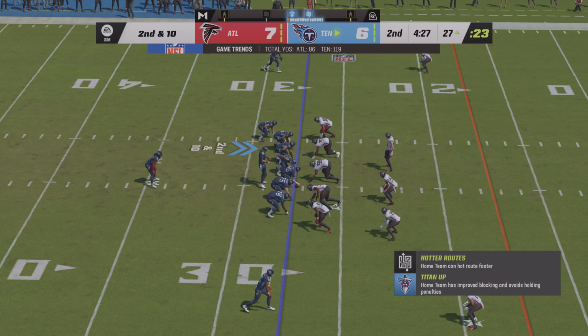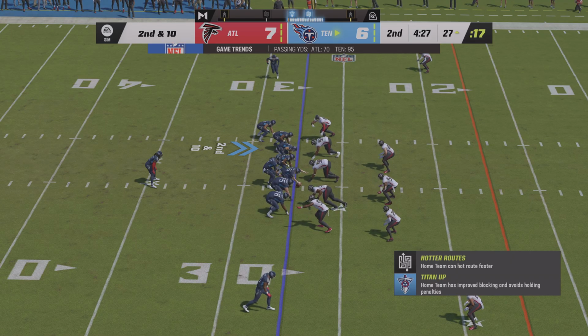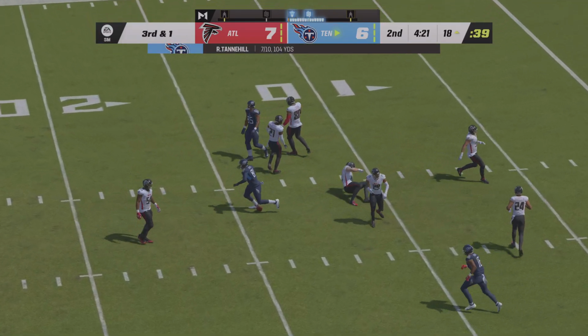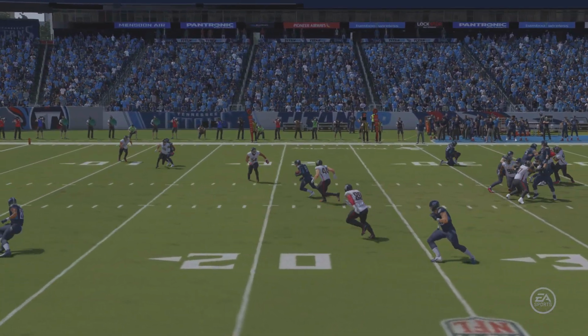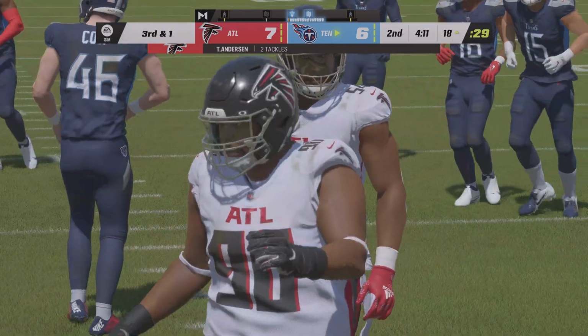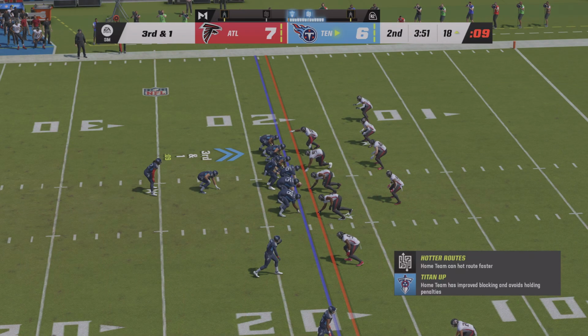2nd and 10 now from the 27. Now Tannehill. Over the middle and into the hands of his receiver Moore. And he's brought down inside the 20 at the 18-yard line. A third field goal of the first half, not what they're looking for as they come up on 3rd down.